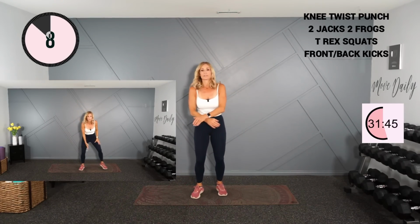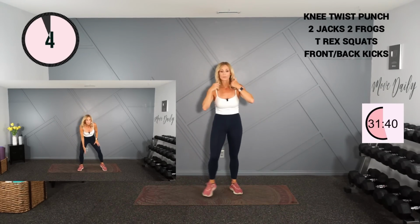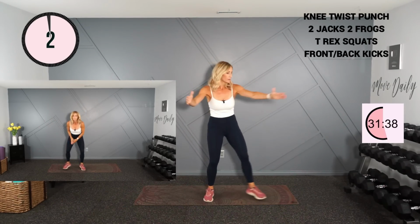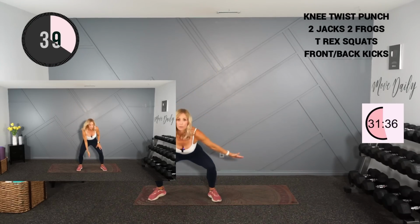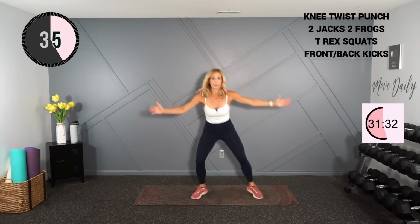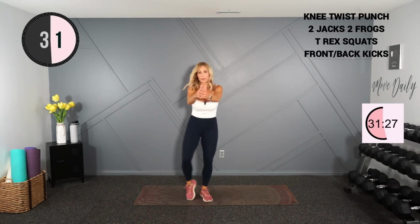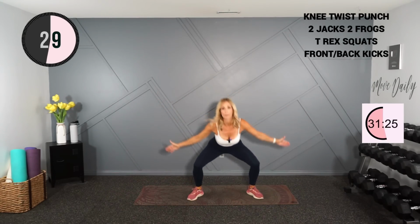All right, just into those T-Rex, alternating sides. This is gonna kick the heart rate up a little bit. Here we go. We'll do a little bit lighter one next round. Stay tall in your upper back.